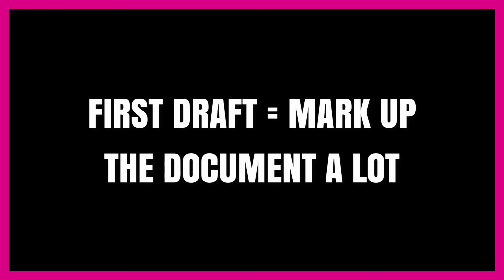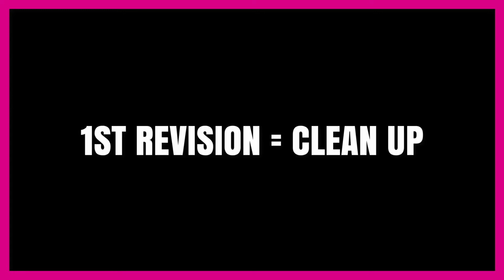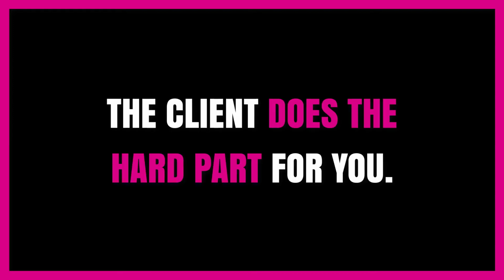My first revision is going to be where I clean up most of that stuff. And by the time I send that first revision round back to the client, now the copy is pretty much what they want because they've now told me exactly what they want and exactly what they don't want. And all I had to do was get rid of the stuff that they didn't want and add some more of the stuff that they do want. Once we get to the second revision round, I send the first revision round document, now they go back in and they make more comments.